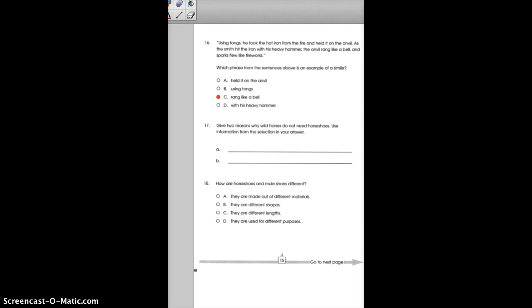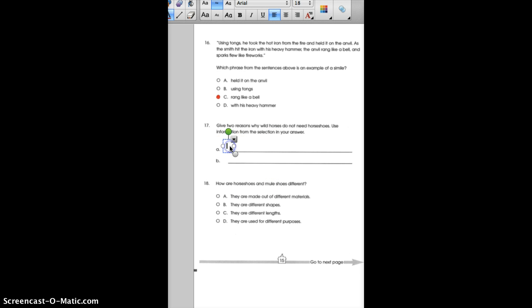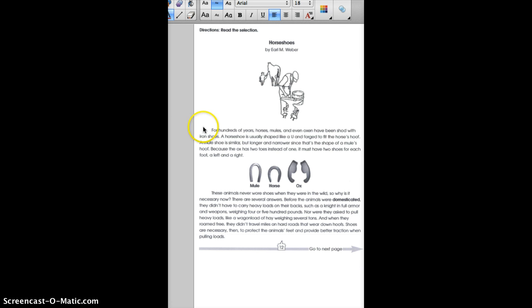Number 17, give 2 reasons why wild horses do not need horseshoes. Use information from the selection in your answer. I'm going to go ahead and type them all up. Let's go back and look and see why. That was at the beginning of the passage. It says for hundreds of years, horses, mules, and oxen have worn shoes. Oh, down here I see. These animals never wore shoes when they were wild. Let's find out why. There are several answers. Before the animals were domesticated, they didn't carry heavy loads.